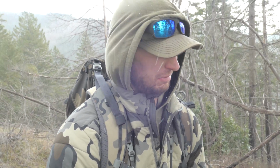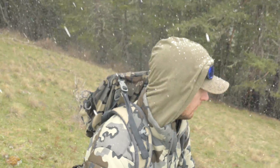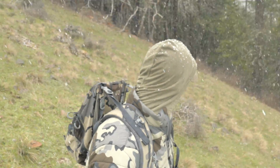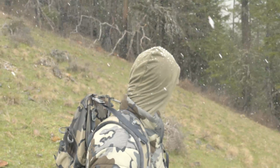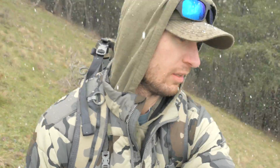Well, this sucks. This is just the front of it. I can see it's just gonna get worse and worse. It's just black coming at us. Yuck. I'm gonna have to put my snow goggles on here soon.